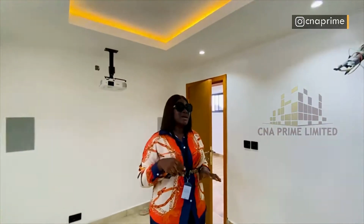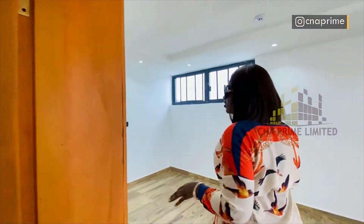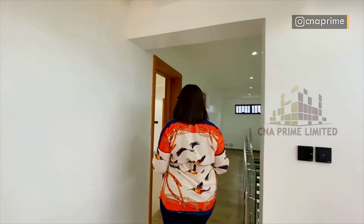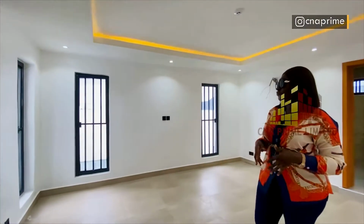Fantastic, right? And the master bedroom also is here, which is on the second floor. Then for the rest of the floors, you have rooms also. You have 3 rooms on the first floor, and you have 1 room on the ground floor. This is the master's bedroom. Or we'll say pantry room, but I'll say the master's bedroom.